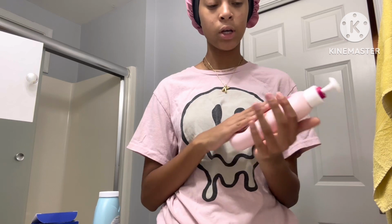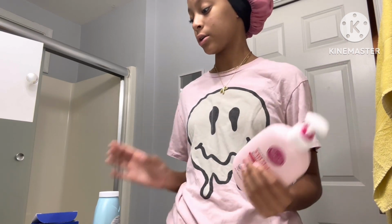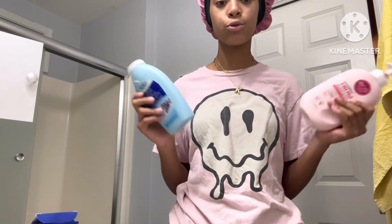Love it. Smells so good. So cute. So these are pretty much the only two things that I use at night. But now we're going to get into my after shower skincare.